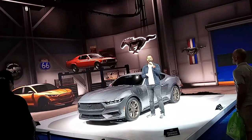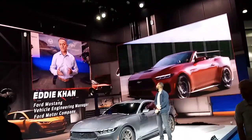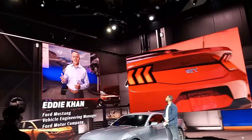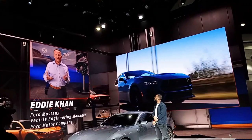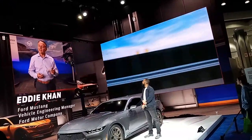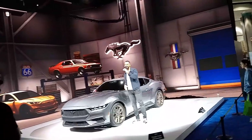Mustang Vehicle Engineering Manager Eddie Kahn. To get to our main event, Mustang Performance. As we set out to deliver the performance for seventh generation Mustang, our key element was to ensure that we deliver the fun to drive aspect of the DNA and also the breadth of performance. What really means fun to drive for us, that ensure that we deliver the acceleration, the responsiveness, and of course, the exhilarating sound of the Mustang. Listen, I can already hear the rumble of this engine.